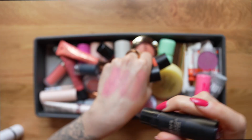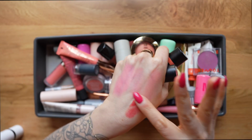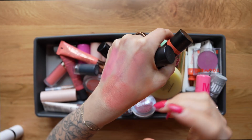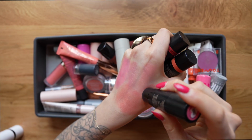And I love with the Nude Sticks ones that you're really able to wear these on the cheeks, on the lips, on the eyes. Hot Fire, I feel like is a pretty underrated shade. This orangey red is so good if you want that sunburnt look. Oh, and Sweet Cheeks is so pretty too. It's more of a nudie pink.